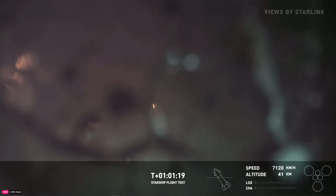Yeah, and you can see that the speed is rapidly slowing down. That's actually really great news for us. We want the vehicle to be slowing down before it splashes down into the ocean. That'll help set us up for that flip maneuver, which we have not seen completely demonstrated on previous high altitude flight tests like serial number 8.